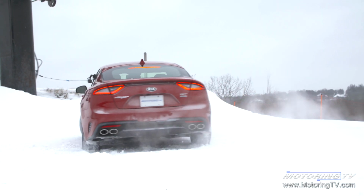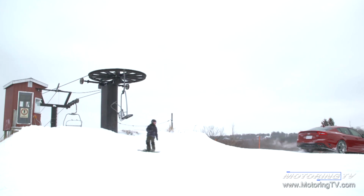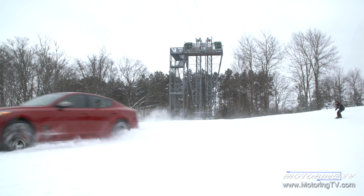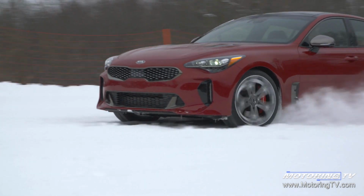You can feel the all-wheel drive pulling the car up the hill, and actually going down is a little tougher because you have to rely on the ABS to keep you balanced. It also has an 8-inch screen, Napa leather, 7 airbags, all the safety and luxury you can want.